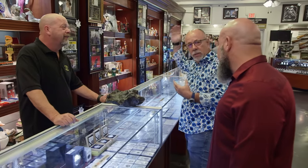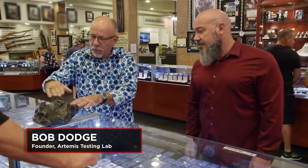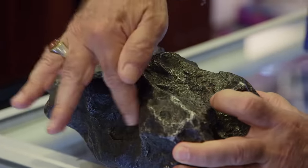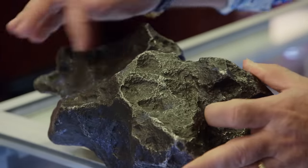So, this is a piece of iron that's coming into the Earth at up to 100,000 miles an hour. So at that speed, it melts and it forms all these wonderful little depressions. And that's why they look the way they do and they get this little crust on it. So just based on that, looks like a meteorite, but my little space gun, as Red calls it, will tell me what we've got here.